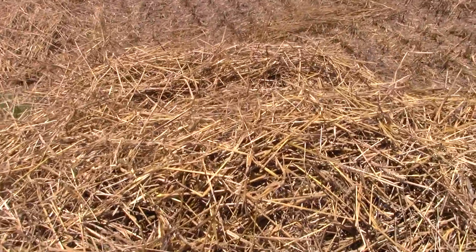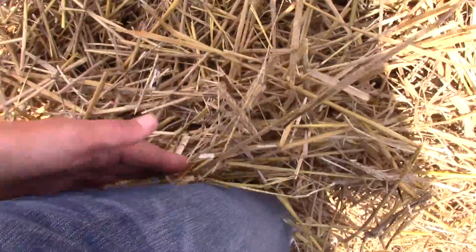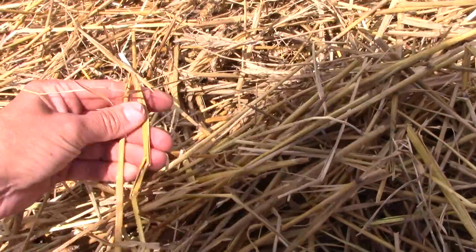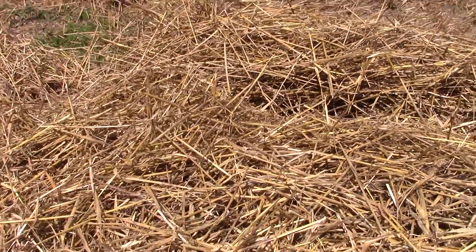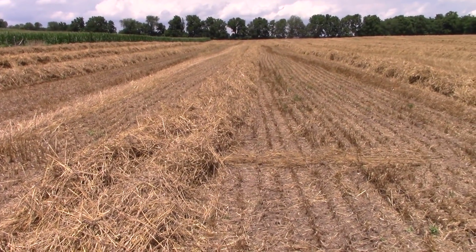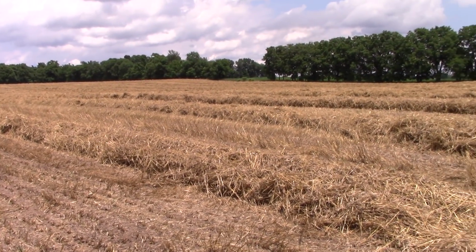So I wait. So here's the straw. It's up to my thigh here, at least knee high. But this is rye straw, it's not wheat straw, so it's going to be a little bit different color than the wheat straw. And looks like I'll have a lot. Looks like I'll be going kind of slow in these windrows, which is always good.